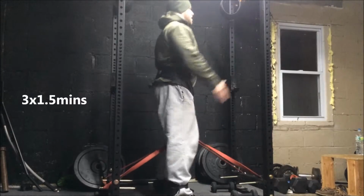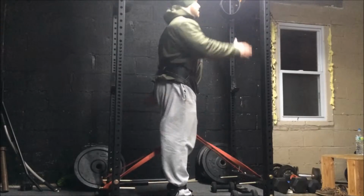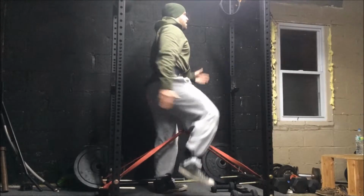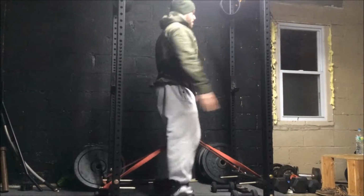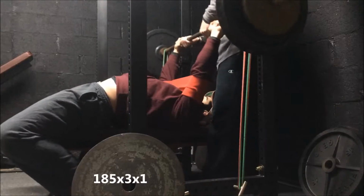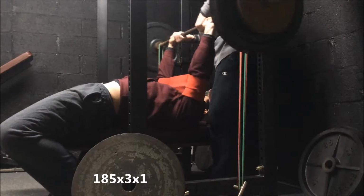Here's my GPP day for my lower body. These are my belt walks. I have 10-pound ankle weights on too. This is a tremendous glute exercise for me. My butt is on fire every time I do these. I go for about 1.5 to 2 minutes, and it gets the job done. Gets blood in all the right areas.